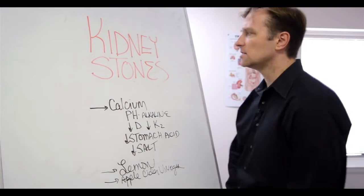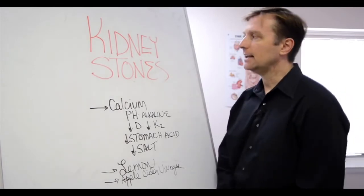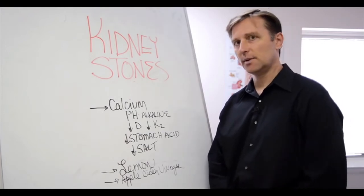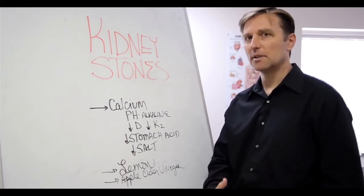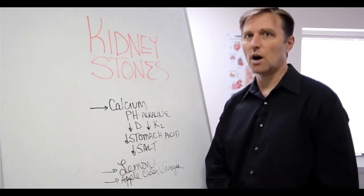If you've ever had a kidney stone, they can be extremely painful. I personally had a kidney stone at one time. I thought I was dying. I lost my sense of humor. I forgot who I am. I mean, it was torture because it was an internal pain. It happened in the middle of the night. I told my wife to drive me to the hospital. It was just unbearable. I could barely walk.